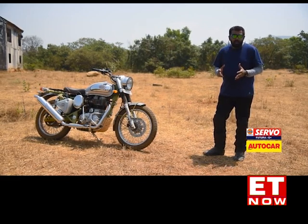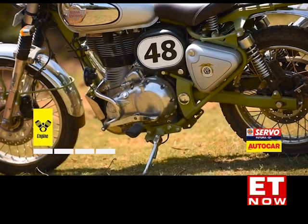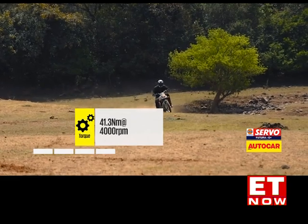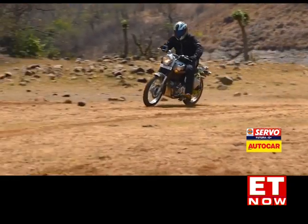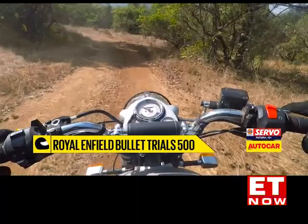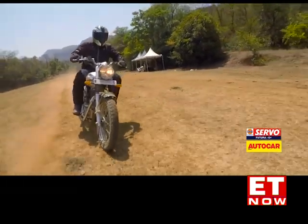So let's instead find out if it is genuinely as purposeful as its rugged styling suggests. The 499cc fuel-injected motor has never been an outrageously overwhelming performer, but 27.5 HP and 41.3 Nm aren't exactly modest numbers, and so the 500 Trials does keep things interesting. With no tachometer at hand, you have to rely purely on the sensations you get from the handlebar, foot pegs and tank, and there are lots of those readily available, given that it isn't the most refined Royal Enfield out there.